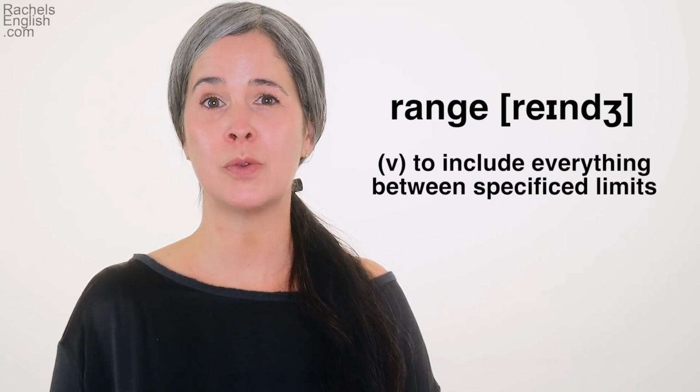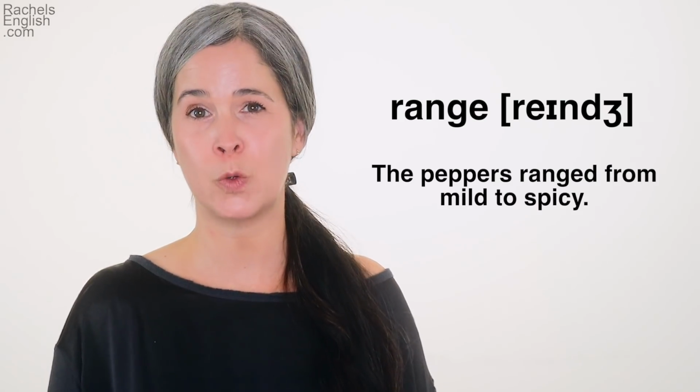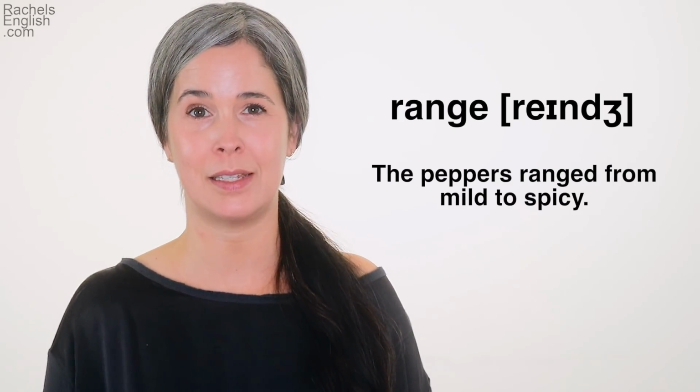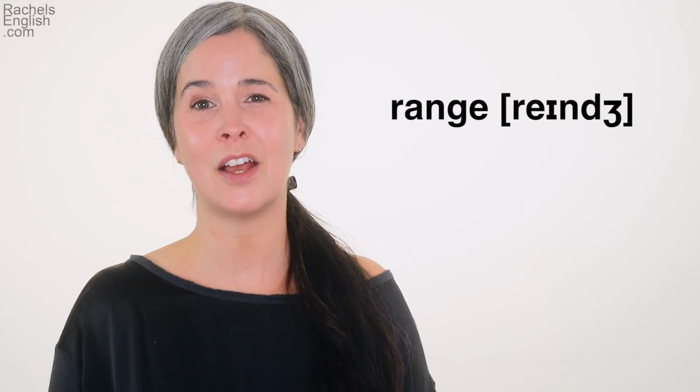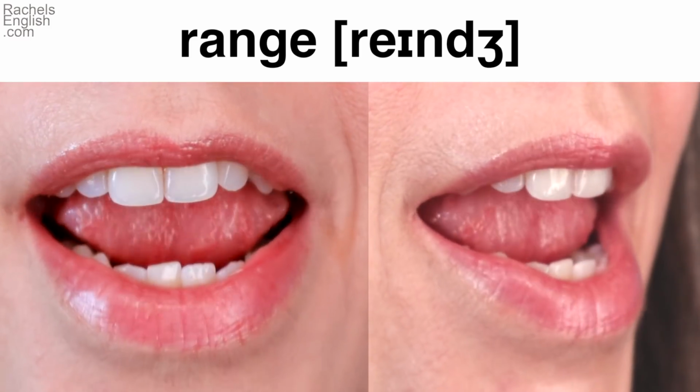As a verb, it means to include everything between specified limits. The peppers ranged from mild to spicy. Let's see this again up close and in slow motion. Range.